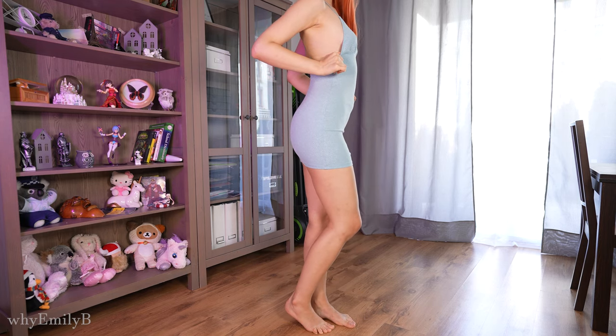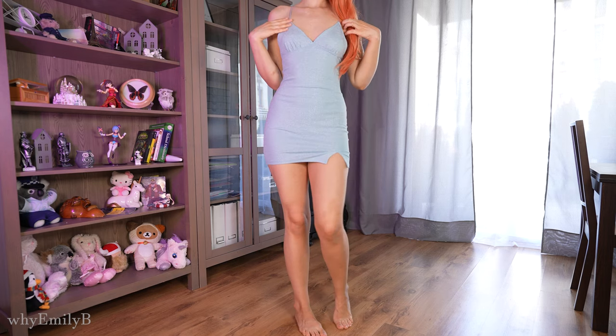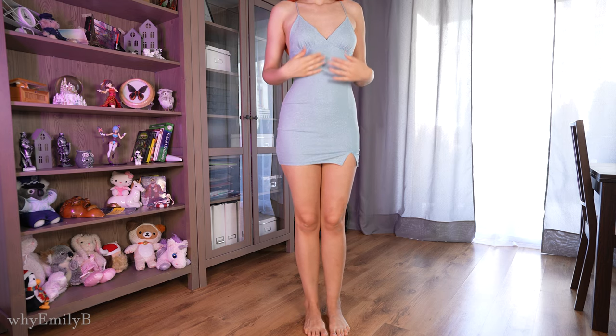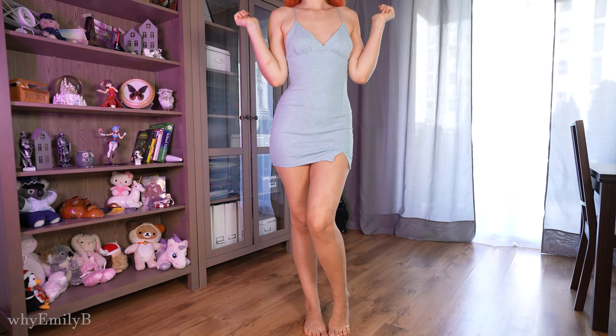There's also no place for a bra because it will be visible. But the fabric is not very thin, so you can be braless or wear nipple covers if you want.